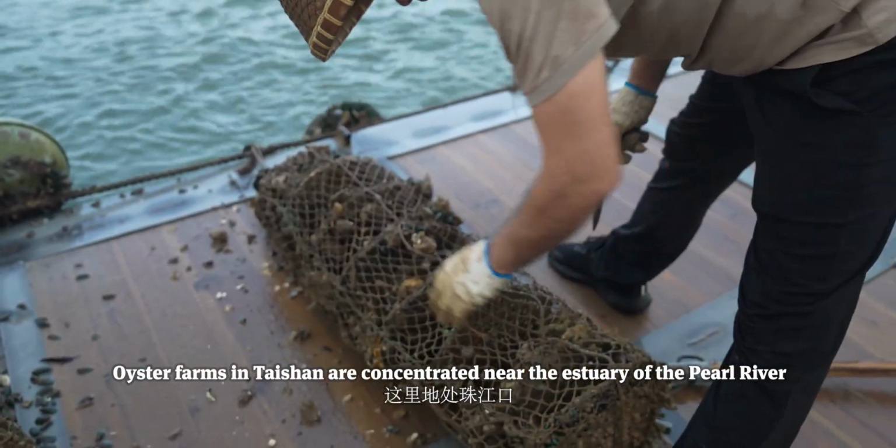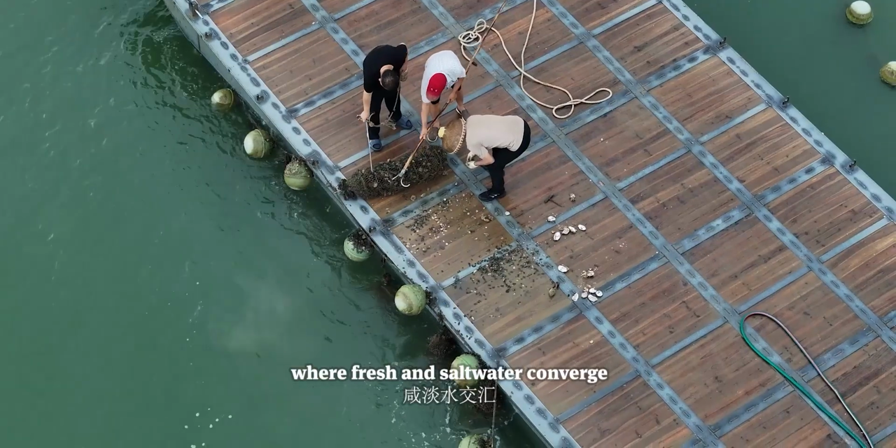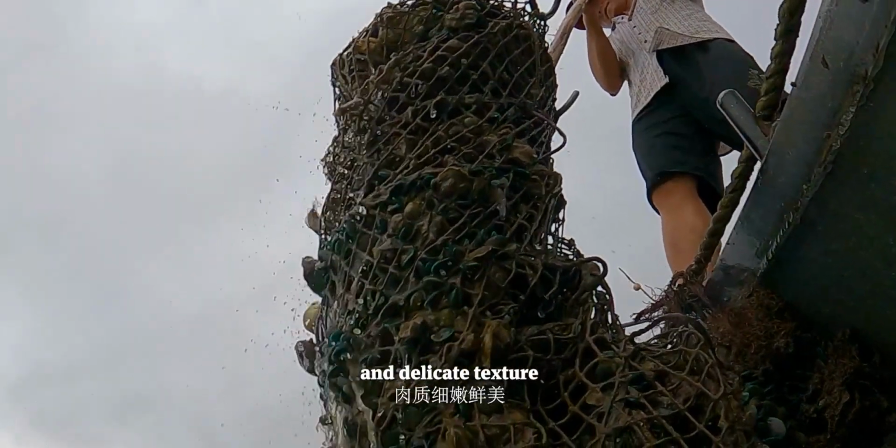Oyster farms in Taishan are concentrated near the estuary of the Pearl River, where fresh and saltwater converge. Oysters raised in this region are renowned for their robust size and delicate texture.